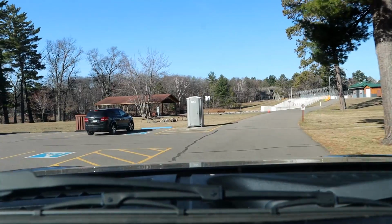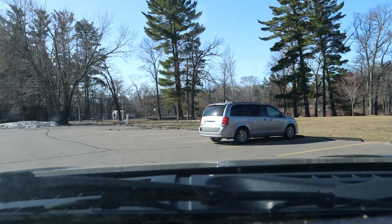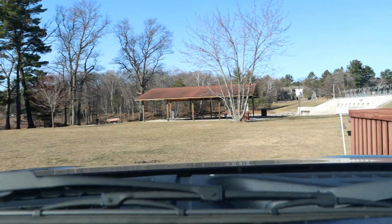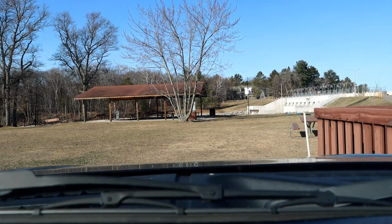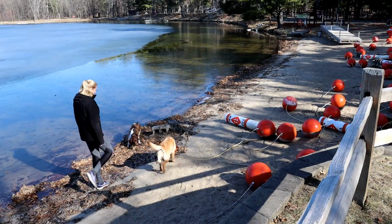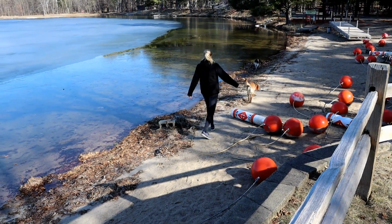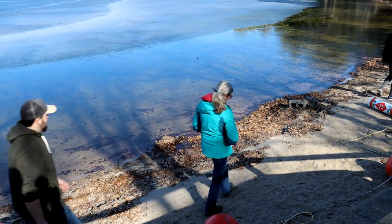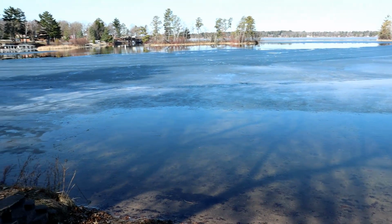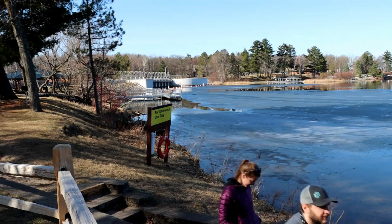Riley. Alright, there's the dam in front of us, folks. Off for our hike. Walk. Alright, we got the dogs. Riley, Paige, dog. Lori, oh, there's David. The ice is going out. There's Joy and Eric. Riley, come.